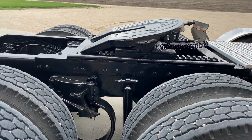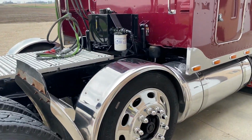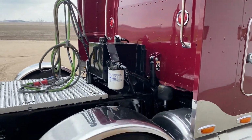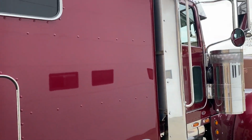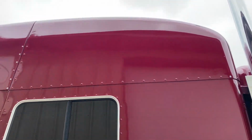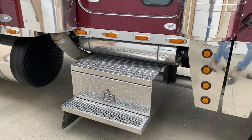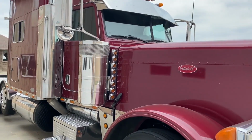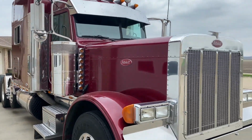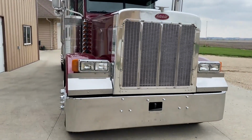Flex air ride suspension. Peterbilt aluminum wheels. Tires are all virgin tires. It does have the platinum interior. It's loaded. When this truck came out, it was spec'd with everything.